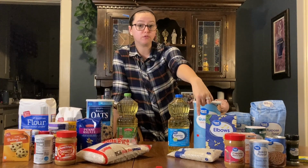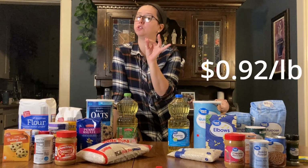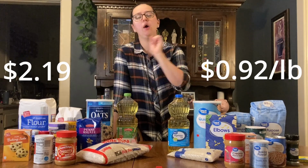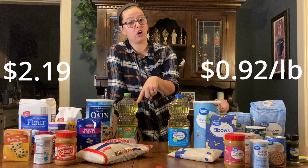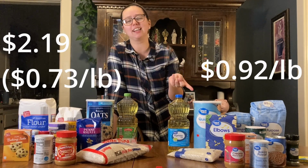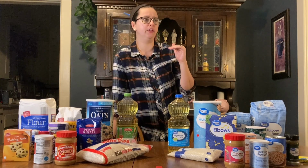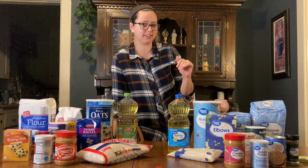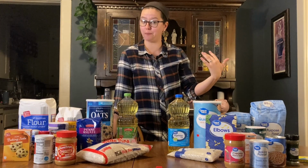The 1 pound of rice at Walmart was 92 cents. The 3 pound bag of rice at Aldi was $2.19, meaning we are back to points over at Aldi. Because quick math tells me that this will equal 73 cents a pound, meaning it's less than the 92 cents a pound at Walmart. Of course, I could have bought the 25 pound bag of rice at Walmart, and then it would have been cheaper as a unit price over there.